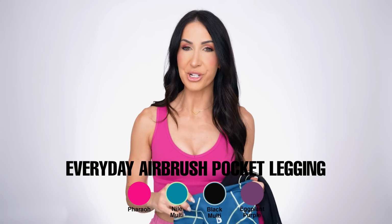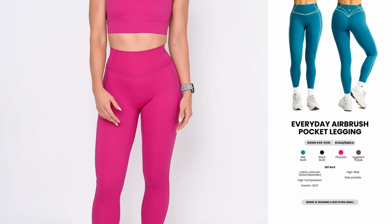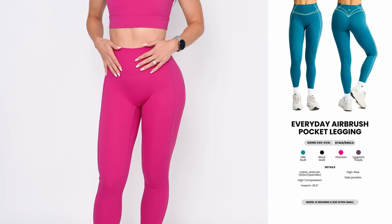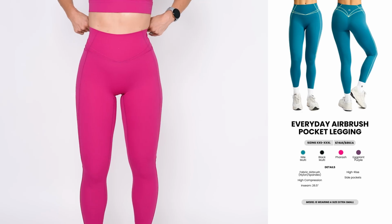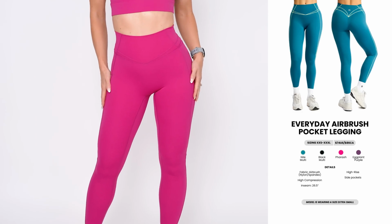Moving into our cardio pillar, which we love to see it, we are going to talk about the Everyday Airbrush Pocket Leggings. Now, you're going to see me wear these in 3 different colorways, so let's talk about that first. I have the Pharaoh color, which is a return color. By the way, we saw this a few years ago in Secrets in the Sand. Gorgeous color here. This is a solid legging. And then we have some contrast stitching. You guys really loved contrast stitching.